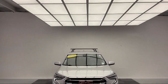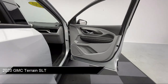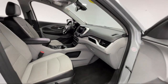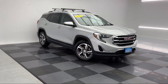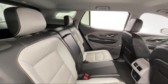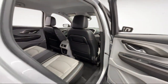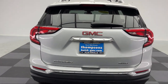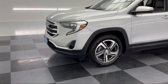Here's a look at another one of our great vehicles for sale. It comes equipped with a 1.5-liter turbocharged dual overhead cam engine, smart device integration, Bluetooth smartphone integration, a powerful and efficient turbocharged engine, auxiliary audio input, MP3 player, climate control, privacy glass, lane keep assist, leather seating, and has less than 55,000 miles on the odometer.